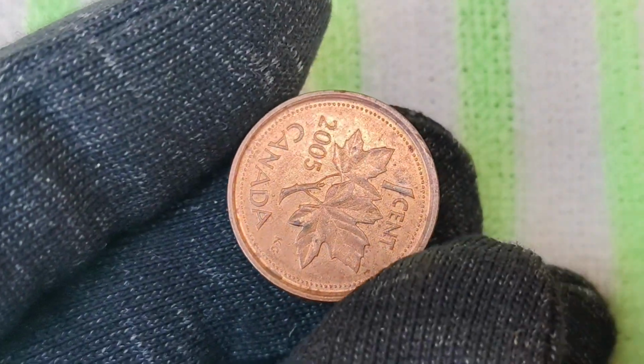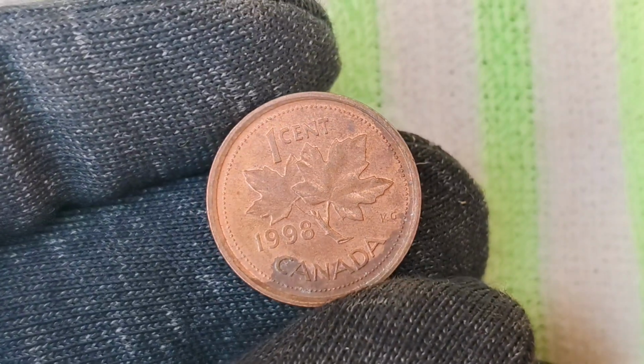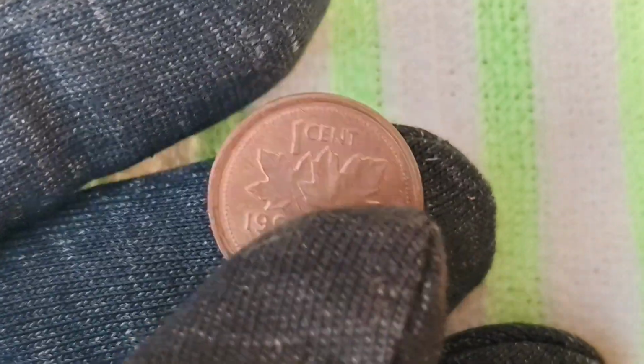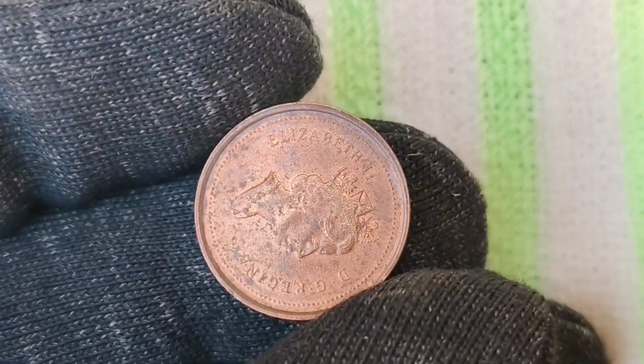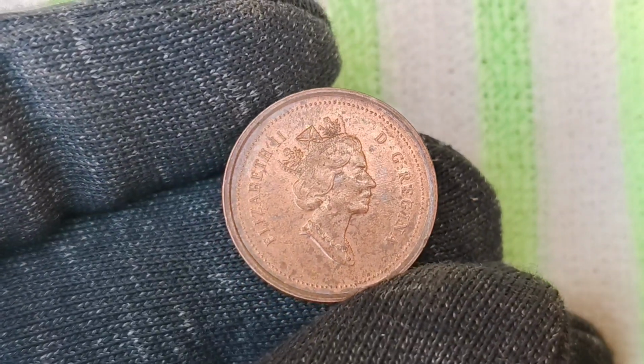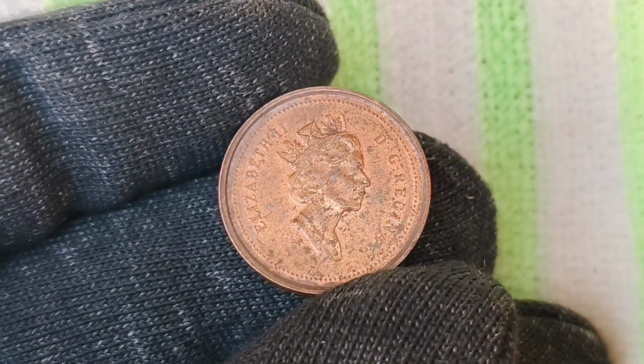We have a fascinating topic to dive into: the 1998 Canadian 1-cent coin that could potentially be worth a whopping $1.2 million. Yes, you heard that right. So grab a cup of coffee, sit back, and let's uncover the hidden treasures of this seemingly ordinary coin.